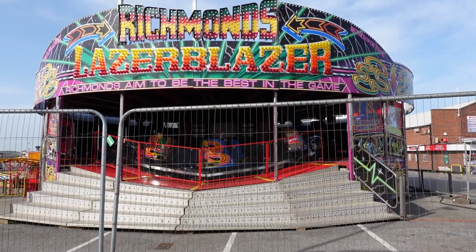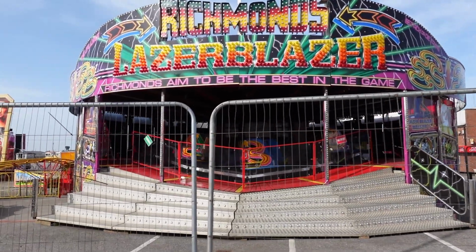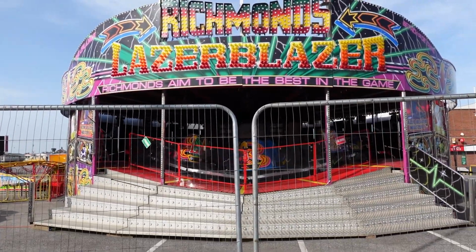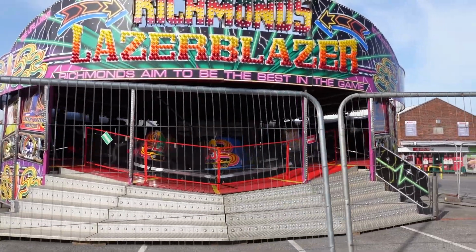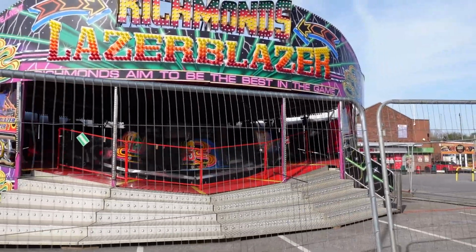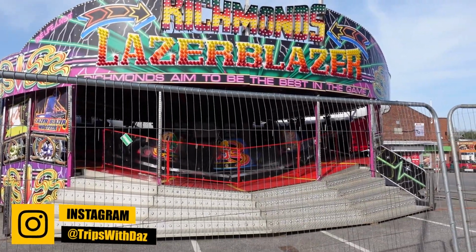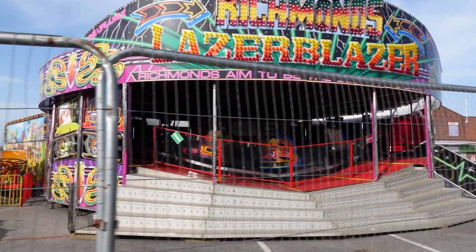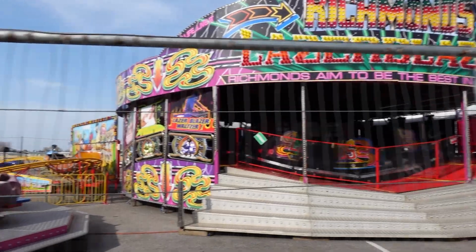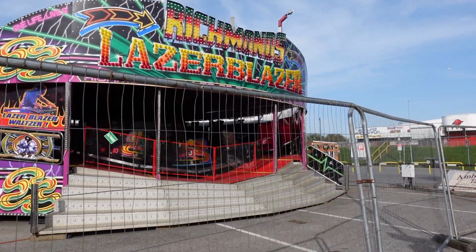There's loads of bugs about, keep going. So just opposite Fantasy Island, as I'm sure everybody's aware, they've been here years, we do have the Richmond's little funfair corner. Got the Laser Blazer. And I do believe I've done a vlog of that, POV, I should say. Like I say, I'm rusty. But go and check out the channel. I think it was at Hull. But that was down there. Amazing waltzer. Really puts on a good show.